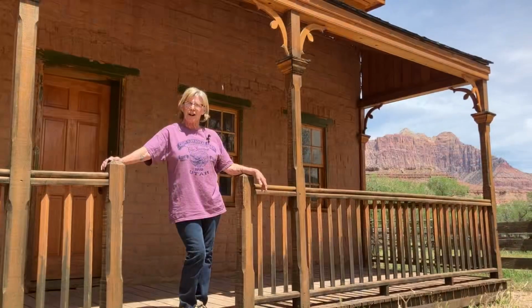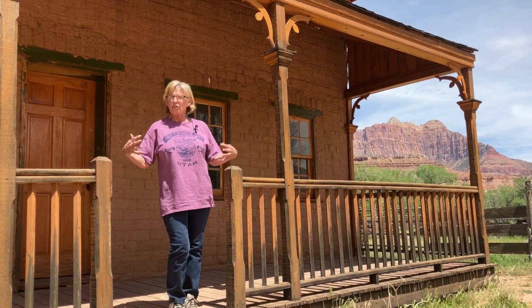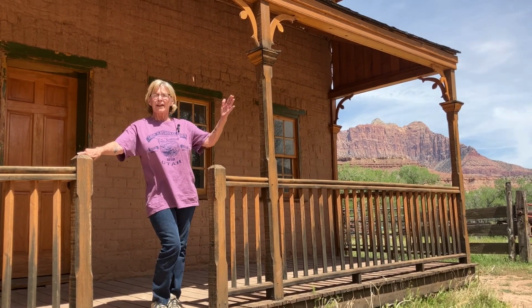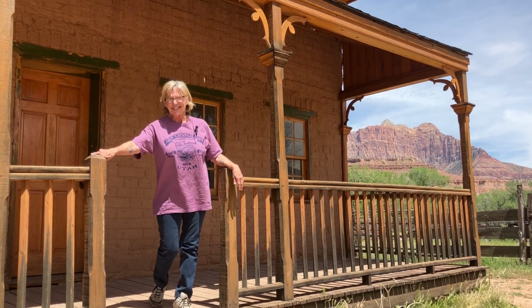This is one of the first houses built when they established the town. And they didn't just move in, have supplies, and build the house. Everything they had to find locally or in the area and bring it back. Let's go take a look inside.